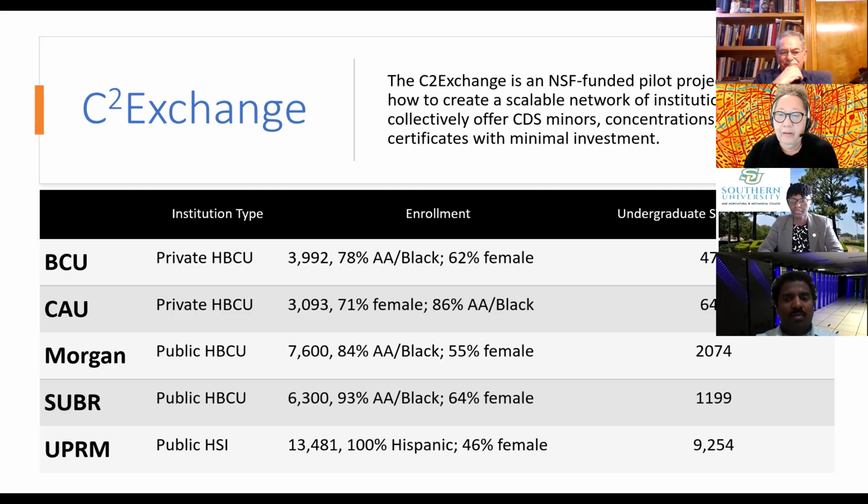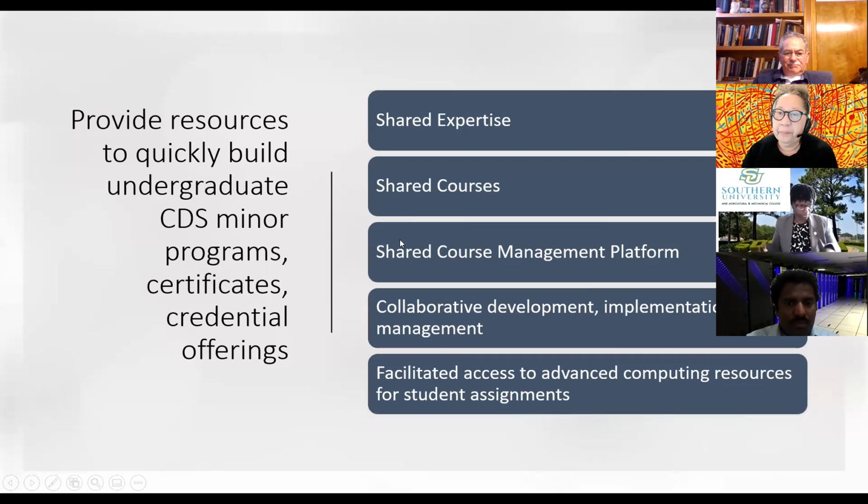As you can see, there are several different types of institutions. There's 4 HBCUs, 2 are private, 2 are public, and then UPRM is a public Hispanic serving institution. This is the enrollment information from when we originally submitted the grant several years ago. And this is really just to give you an idea of how many students could be reached by the implementation of these types of programs at these schools, and particularly students that are identified as underrepresented within the field.